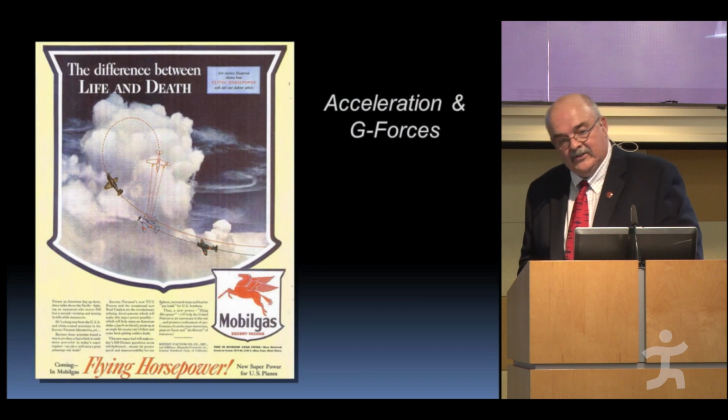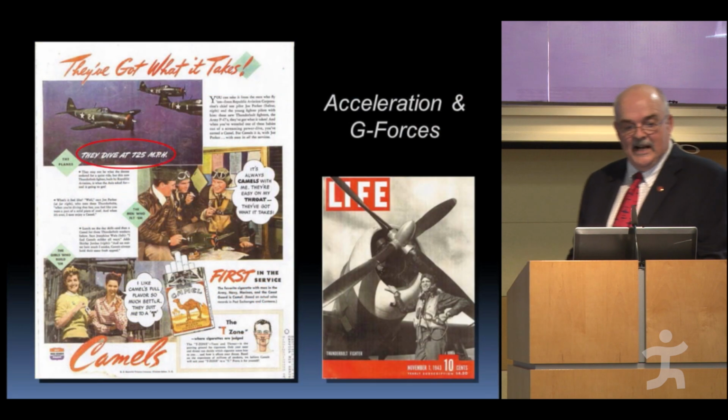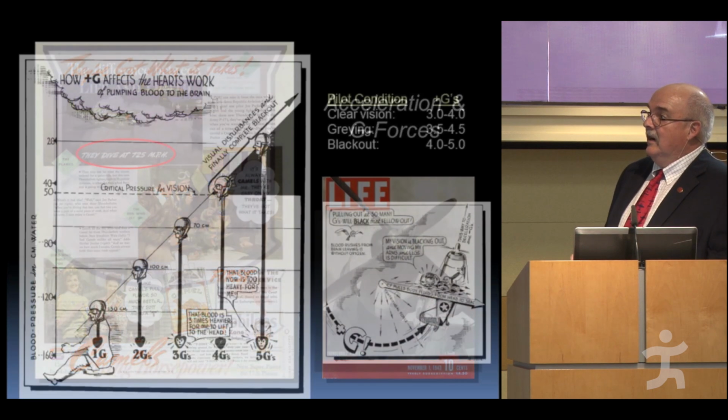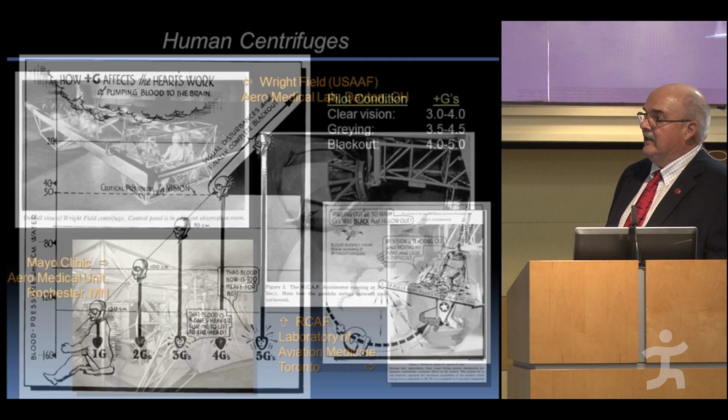Okay, last topic, acceleration and G-forces. These planes were very high performance. They could dive and almost reach the speed of sound. The problem there is as you pull centrifugal force here, it gets harder and harder for the heart to pump the blood up to your head. You begin to starve your eyes and your brain of oxygen, and you begin to gray out, lose your peripheral vision. Eventually you lose your vision altogether, and eventually you pass out.